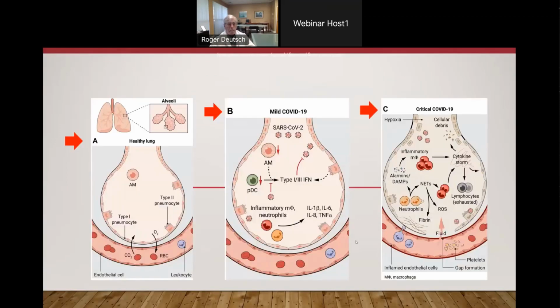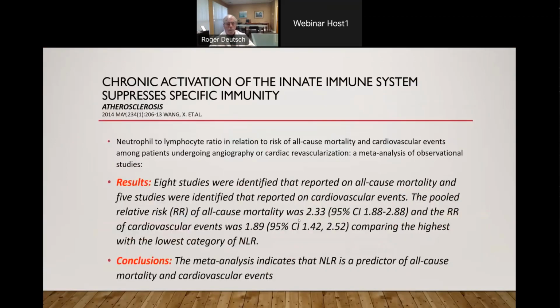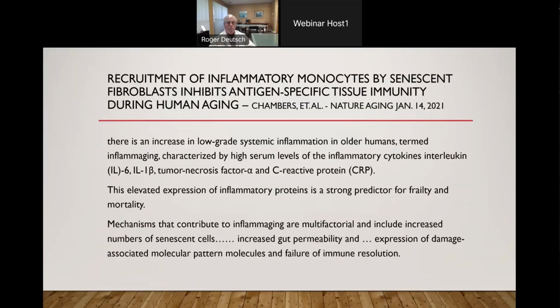So in this meta-analysis, 8 studies, it was shown that the people in the highest quartile of the neutrophil lymphocyte ratio had a 2.33 times more likelihood of dying than people who were in the lowest quartile, and almost a double risk of having cardiovascular events. So the meta-analysis indicates that NLR is a predictor of all-cause mortality and cardiovascular events. That's why it's a very simple test, and we included it into the information panel.